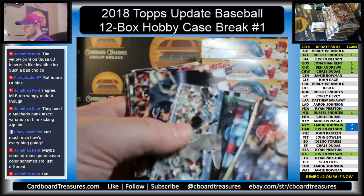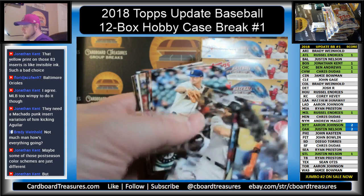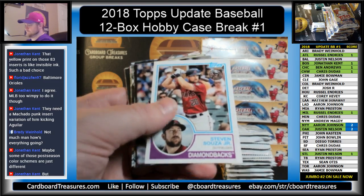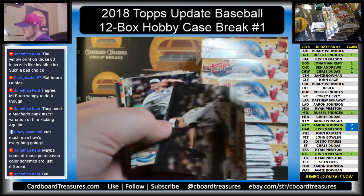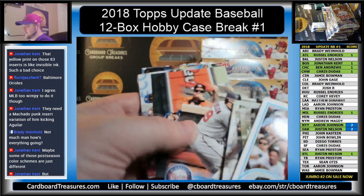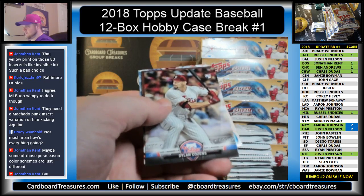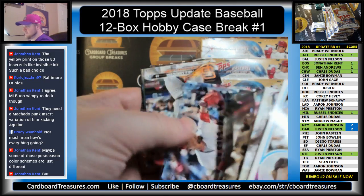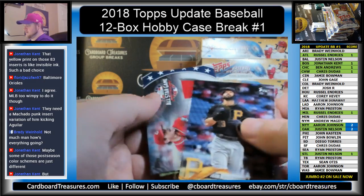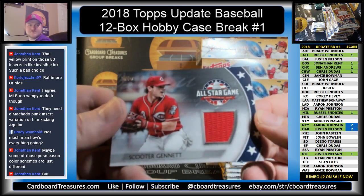Cole Hamels, rainbow foil. Steven Souza Jr., 83. Don't blink, Lorenzo Cain. There's Dylan Cozens' rookie salute. Almost lost Morrow there. And Scooter Gennett, All-Star Game relic. Jersey going to the Reds.